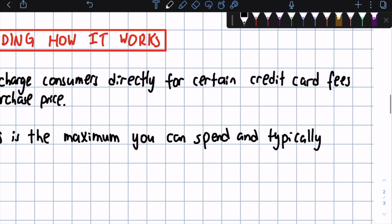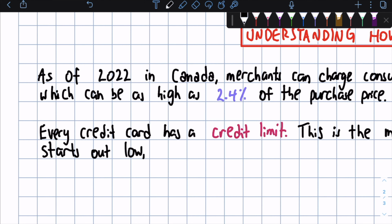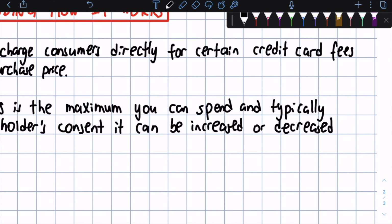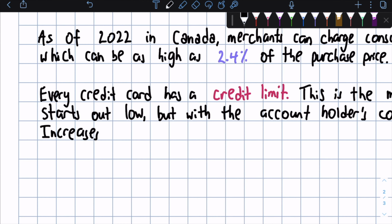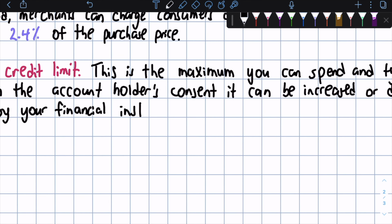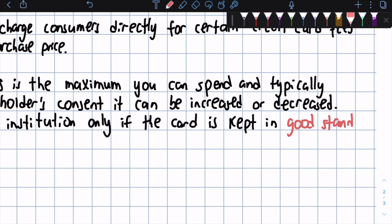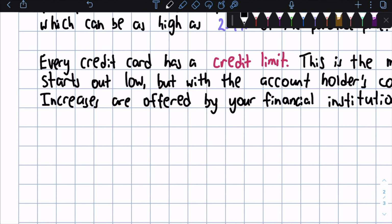So let's first talk about a credit limit. This is the maximum amount that we are able to spend, and it starts out low. With the account holder's consent, it can actually be increased or decreased if they allow this to happen. Increases are often offered by financial institutions only if the card is kept in good standing and over a certain period of time after the initial issue.